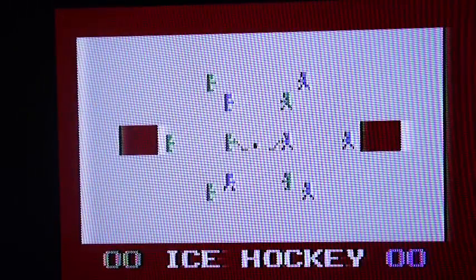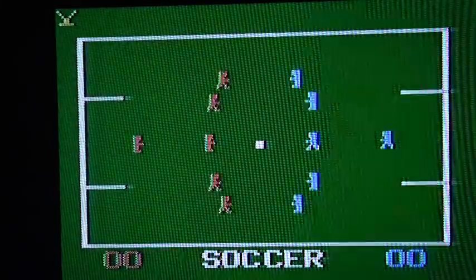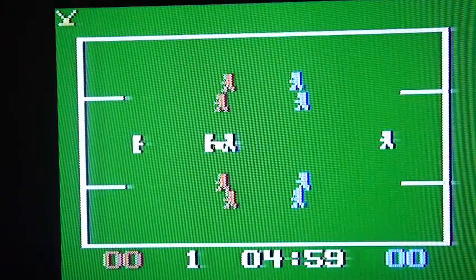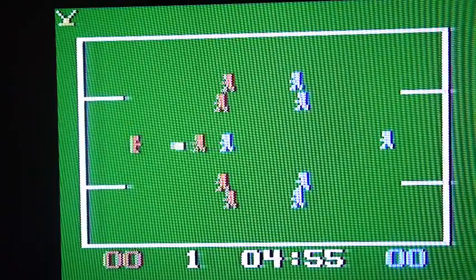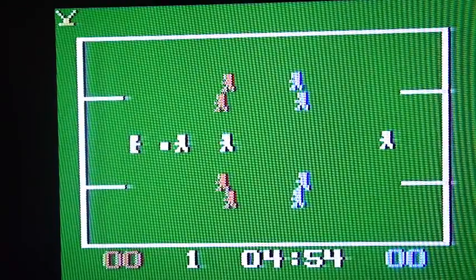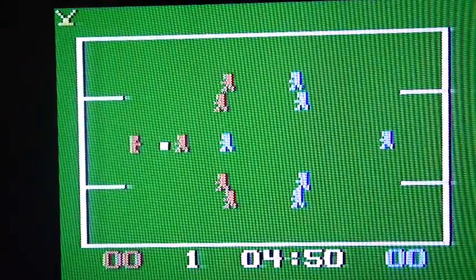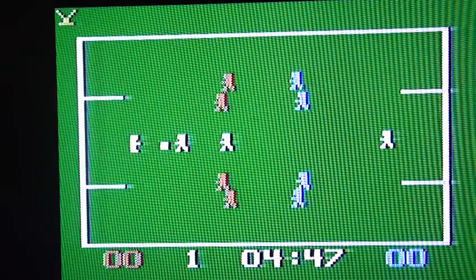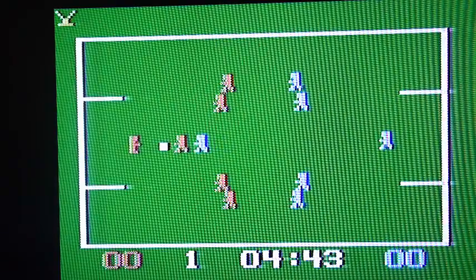Right, this is electronic soccer and electronic ice hockey. Now, I'm guessing again, is it 2-player only? Right, it appears to be set to 2-player. I don't know if you can actually play 1-player. How does that really look? Now, oddly, it does say... Well, that's just a number, isn't it? You know, it doesn't matter. Let's see if we can score.